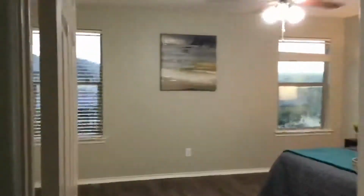So up here, there's a large, I'm not gonna say a loft, but you got a really large space right here, kind of a large hallway. It's wider than your regular type of hallway, and then the master bedroom is huge too. We got two windows.